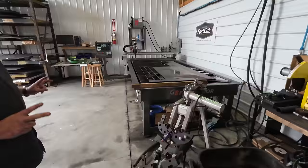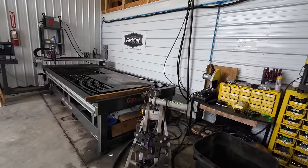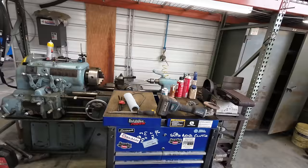Machine shop, plasma cutter area. We got a pretty new CNC plasma table and fast cut. We got a 1941 Monarch over there. Oh wow. Still trucking. You're pretty much set up like you can make any of your panels you need to. Yeah, we make all kinds of stuff.